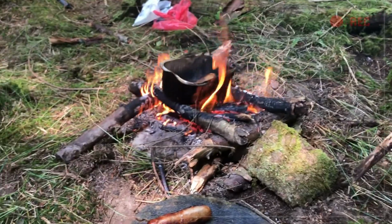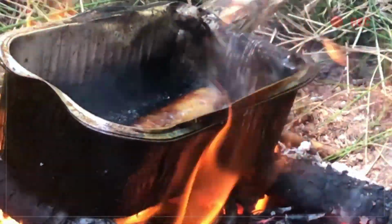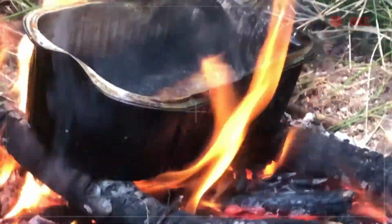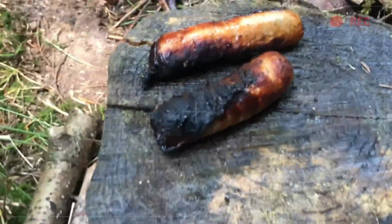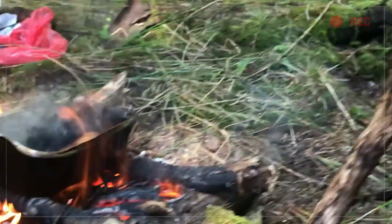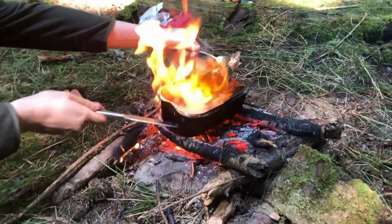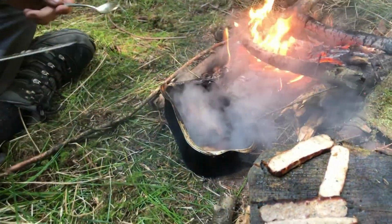What we've actually just done by accident is we've set the oil afire and the fat has actually caught fire, charring the sausages, possibly ruining it. What we're going to do here though is cut these sausages in half. So that's basically 2 sausages each for the price of one, and double the amount of food. Please set fire to the sausages. What that's going to do, that's going to ruin the sausages.